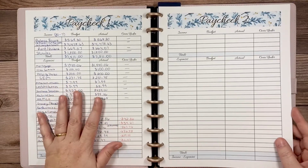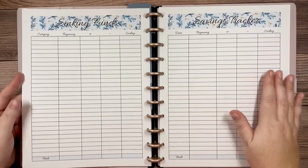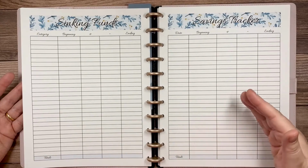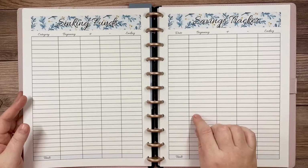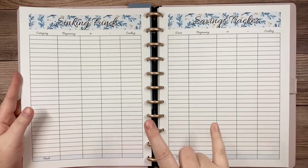Step 4, I guess you would say, after you start your month, I go ahead and set up my sinking funds. Now, they all don't have to be on the same day, obviously. They could be at different times, whenever it's best for you, but don't wait too long to do some of these. So today is my step 4. I'm going to do my sinking funds. I know I said step 3 a minute ago, but I forgot this process here. So, sinking funds and savings tracker.